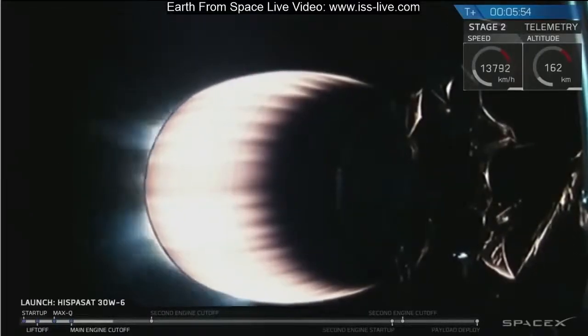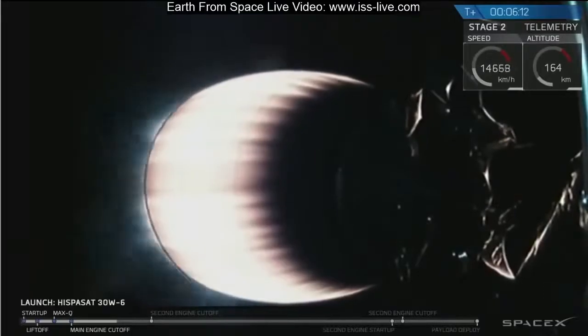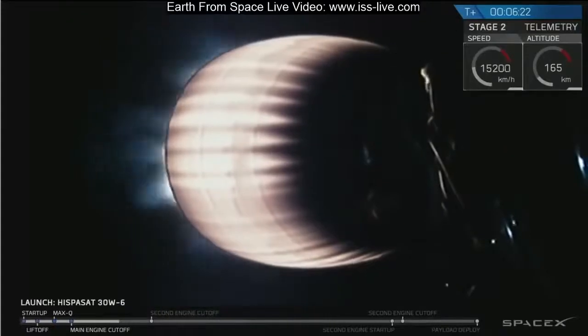Coming up on 6 minutes into flight, we've got another just over 2.5 minutes to go on the second stage engine. Very quiet on the net. Falcon 9 second stage with the HISPASAT satellite attached, performing nominally as we head downrange from Cape Canaveral. Currently, second stage will be accelerating up to about 4 G's. As a reminder, the HISPASAT 30W-6 satellite, as Elon has tweeted out, is massing over 6 metric tons. That's over 6,000 kilograms, and that is the largest geostationary satellite we've ever flown.